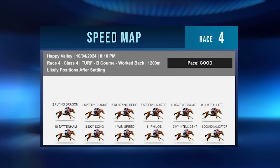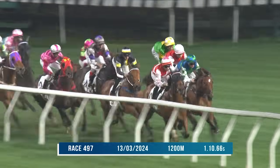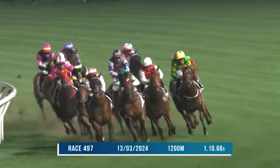My Intelligent likes to go forward. Speedy Smarty likewise. Flying Dragon gets back. Tatnam was just the query, but he's drawn wide, so I think he'll go back. His best form is from lower draws, Tatnam too, so he's back to last on the inside on that speed map. Our first replay though, Paul, is Co-Partner Prance. He won from barrier number 7 last time, draws similar in gate 6, 2 starts at the Valley for a placing and this victory.